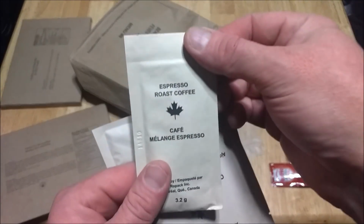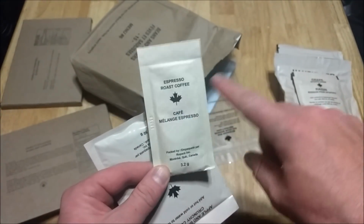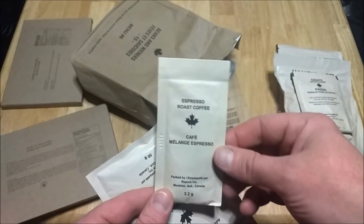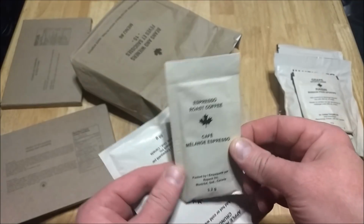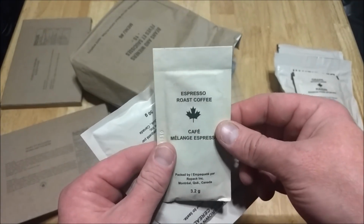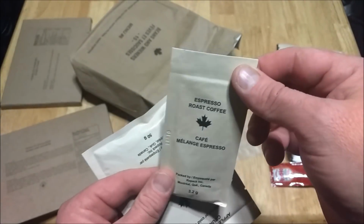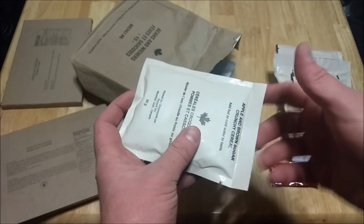Alright, we got the espresso roast coffee. I don't think I'm going to make this because it's pretty late. It's 11:30. But I got to tell you, out of all the ration freeze-dried coffees I've had, this is probably the best one. It doesn't really taste like a freeze-dried cup of coffee. Most of them taste pretty much the same. This was a little darker, had just a little more flavor. I don't know if it's the amount of water that I put in it, but it was really good.